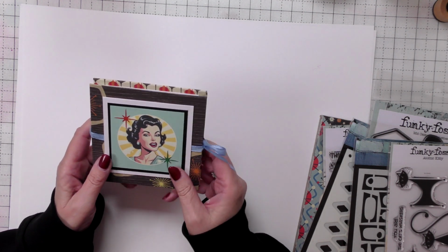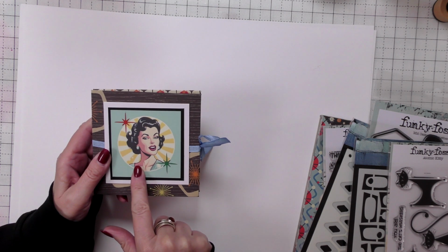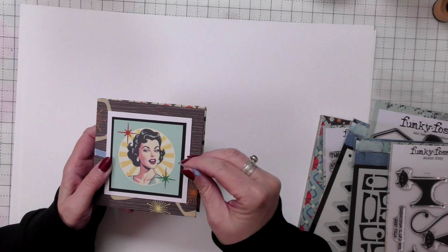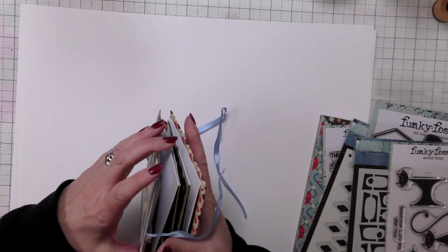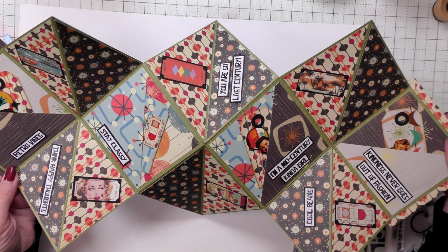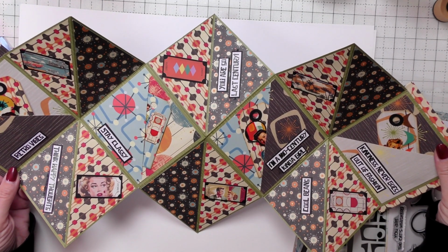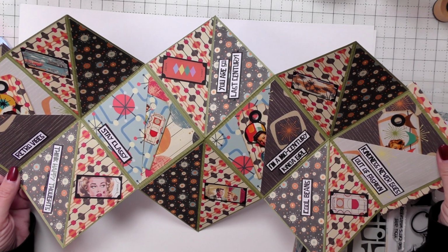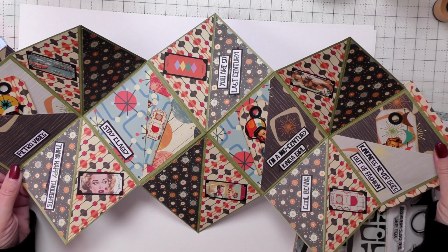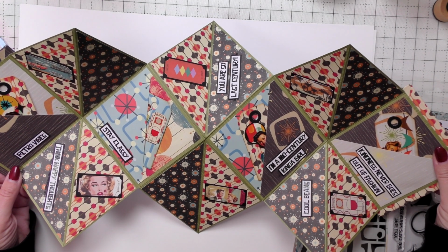So again, completely covered with the papers, background here. This lady is one of the focal images from the paper pad. Little touches from the ephemera pack there to embellish it. And then Brian's made one of his awesome fold out folio origami books, and you can see here this is a great way of demonstrating how beautifully all the papers work together, even though they've got lots of busy pattern in them. Put them alongside each other because that palette works, they work together.